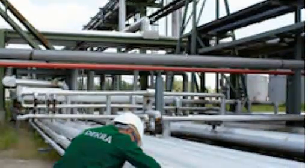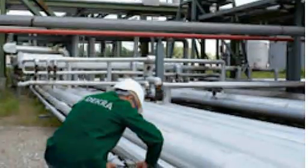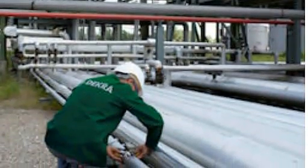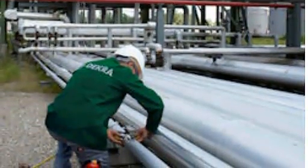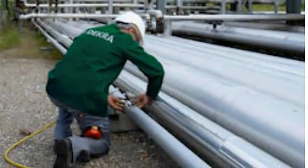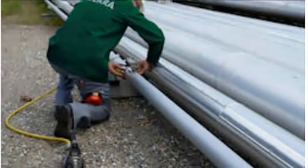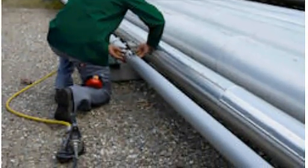DEKRA expands in South Africa. The international expert organization DEKRA expands its industrial business considerably on the African continent. DEKRA has signed a purchase agreement for the full acquisition of the Raysonics Group in Vanderbijlpark, south of Johannesburg. Raysonics is a market leader for non-destructive testing in South Africa.